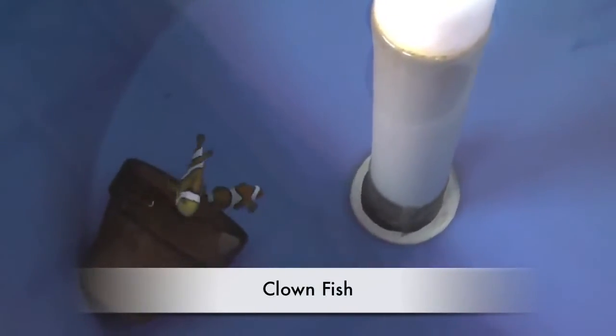And then we have some clownfish. It's still an incredibly popular fish to have as a pet. And Finding Nemo?